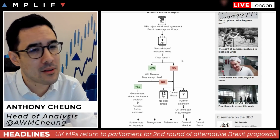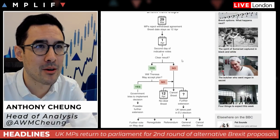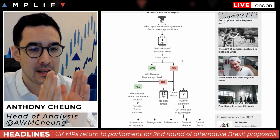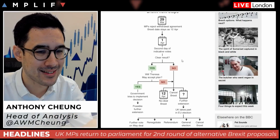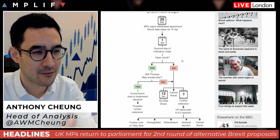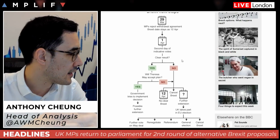And remember, although the second referendum amendment, or indicative vote if you like, had the most votes, it was actually the customs union one which was the closest. This would be akin, then, if that went through. Remember, these are non-binding votes, so the government doesn't necessarily need to listen, although that would be very hard to reject if that was the will of the MPs in the lower House of Commons.